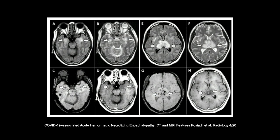Here you see an MRI showing the really fluffy, juicy bilateral thalamic involvement, but notice the arrows are also pointing towards anterior medial temporal lobe involvement. If we look at the lower row, it is susceptibility weighted imaging and post-contrast T1, susceptibility weighted imaging and post-contrast T1, going left to right.